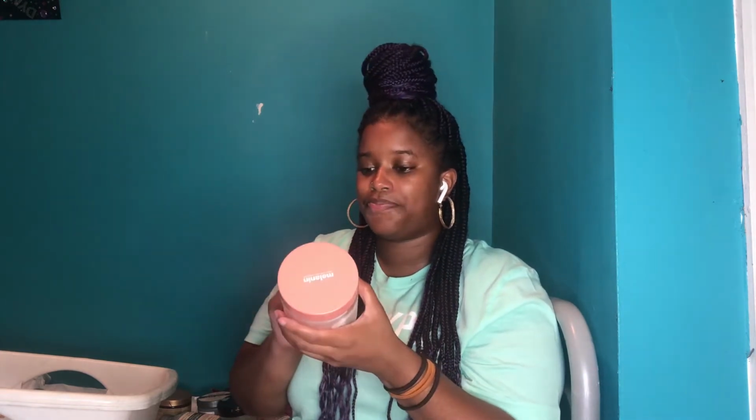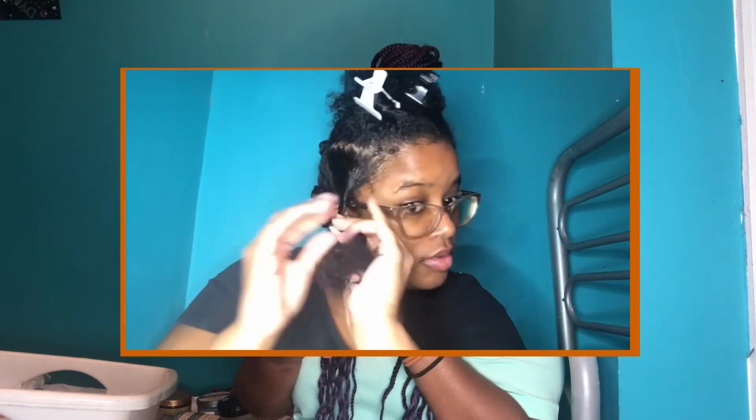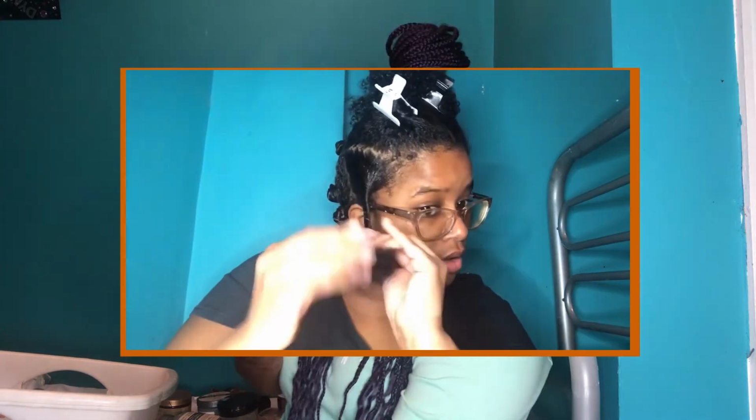I love this stuff. I haven't used it in a while, but it's really good, guys. I use this for wash and goes. I think I used it for a braid out. I think I used it for a twist out. And it never steers me wrong. It is a little on the pricey side. I cannot remember how much this is. I think it's between $16 and $20. But it's worth it. When you get it, it's full to the top.